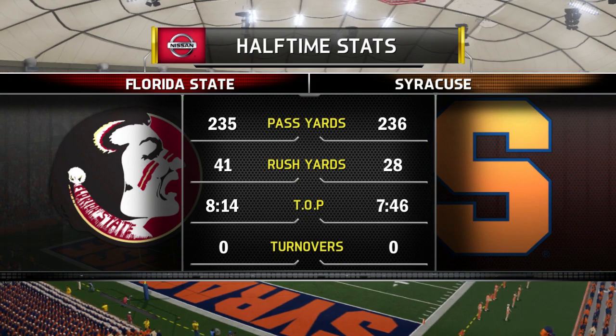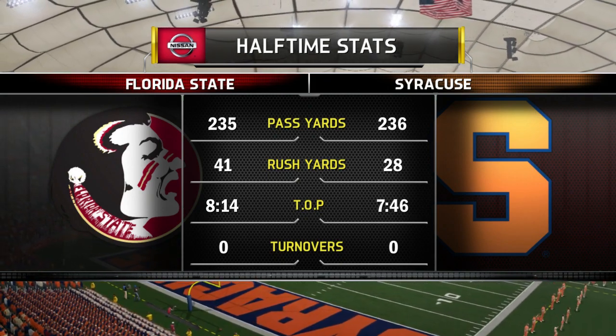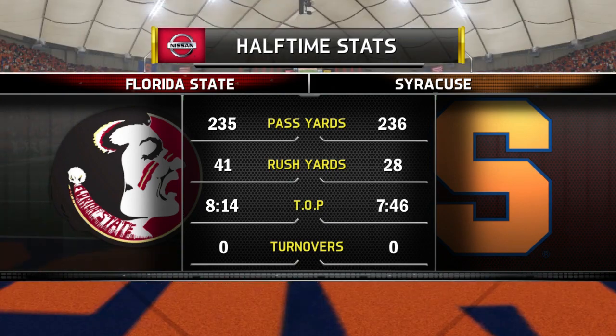That'll do it here in the studio at halftime. We'll try to see if Pollack can bring a little energy in the second half. Got a lot of games to watch, including yours. Brad and Kurt, ready for the second half.